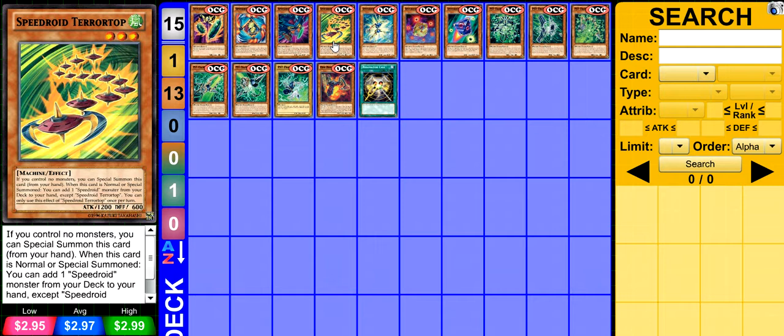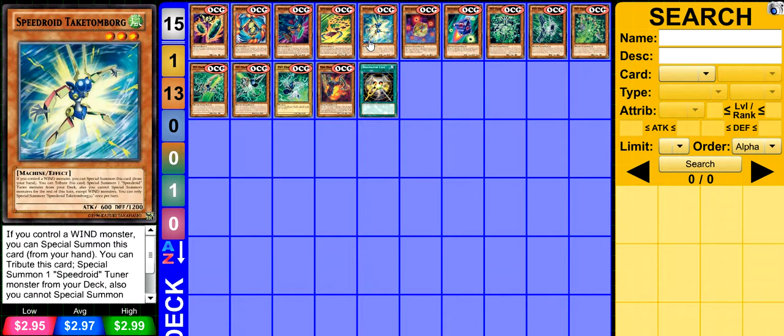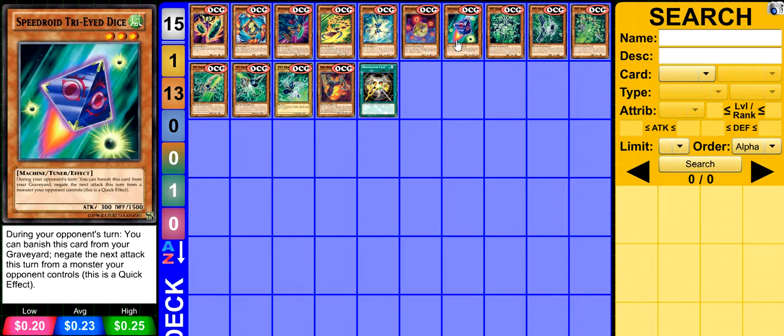Because they got Searchers, they can special summon. This guy here is like an Angeli for this archetype. He's pretty strong. And they also have their little tuners that can manipulate each other's levels, so pretty interesting.